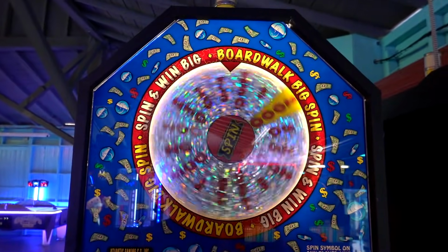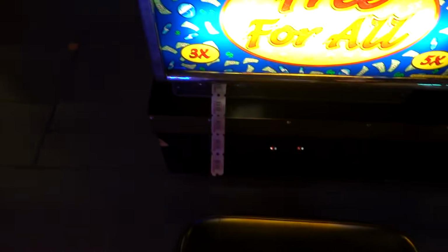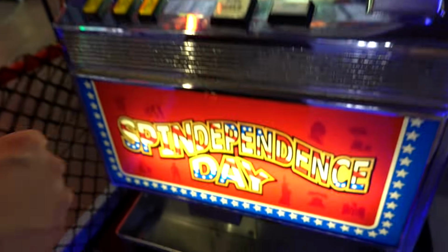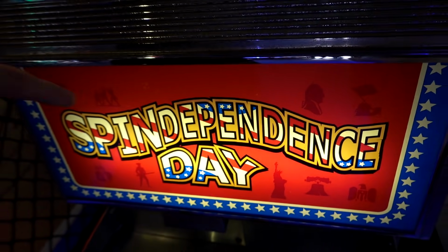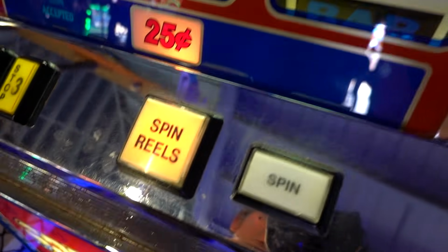Oh, Jason just clicked the button and something spun. 5. Oh, there is tickets. Thanks, bro. Look at that. I think we're gonna start off with the slot machine, dude, because you can win tickets. This one's called Spindependence Day. Put in our quarter. Let's pull the handle, bro.